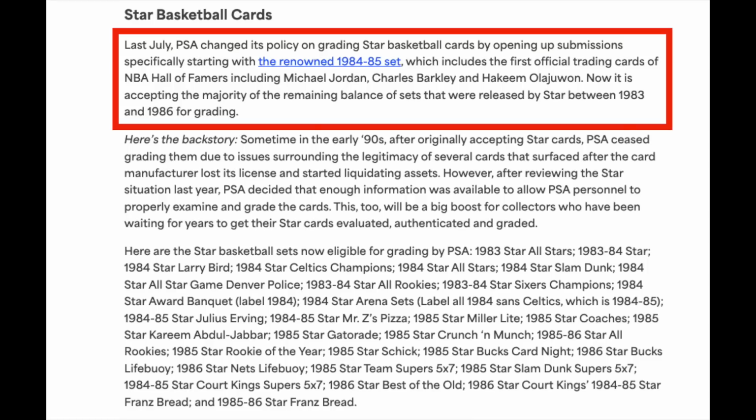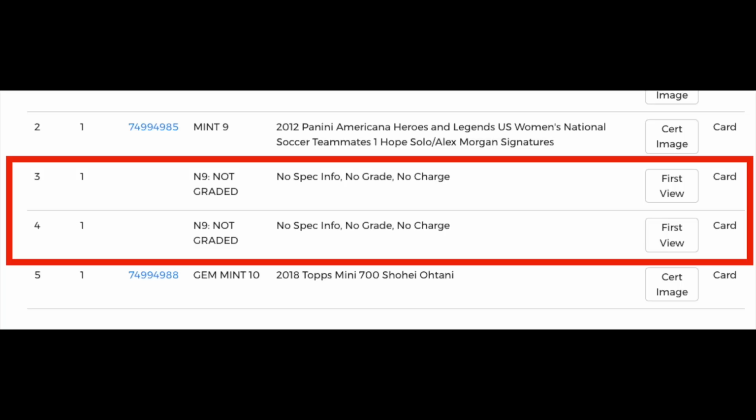Great, so this was exactly what I was waiting for, and I sent in a bunch of them to PSA. But PSA wouldn't grade them, and they all had the N9 not graded designation, no specific info, no grade, no charge. So the good news was I didn't get charged, but the bad news is they wouldn't grade them. This really concerned me. My first thought was that PSA didn't think they were legit. They thought they were fakes.